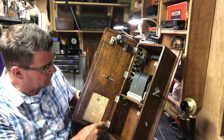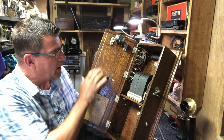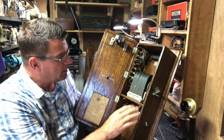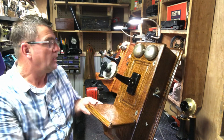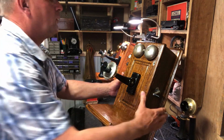The hinges are still being used. They're still hard wiring inside the door cabinet, but everything inside the Magneto cabinet is now this insulated wire that is now part of the phone system. So that's a 1909. Let's run through and grab this 1911 right quick.